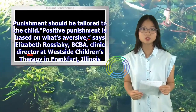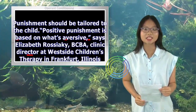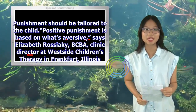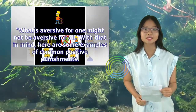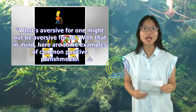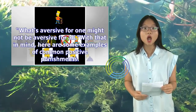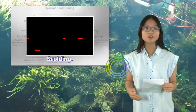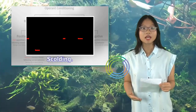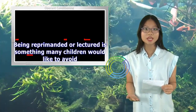Positive punishment is based on what's aversive, says Elizabeth Rosiacki, BCBA, clinic director at Westside Children's Therapy in Frankfort, Illinois. What's aversive for one might not be aversive for all. With that in mind, here are some examples of common positive punishments. Scolding. Being reprimanded or lectured is something many children would like to avoid.